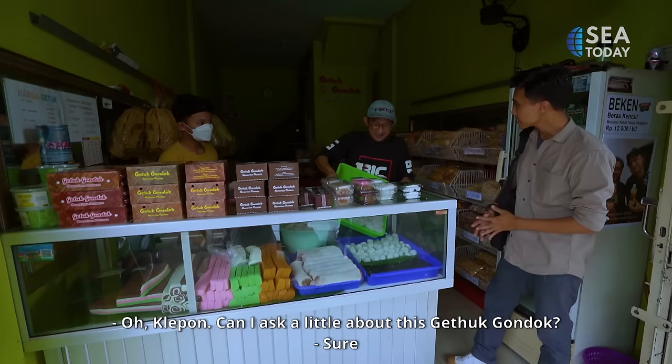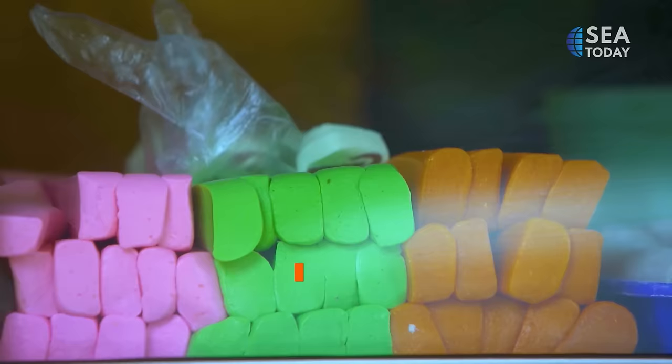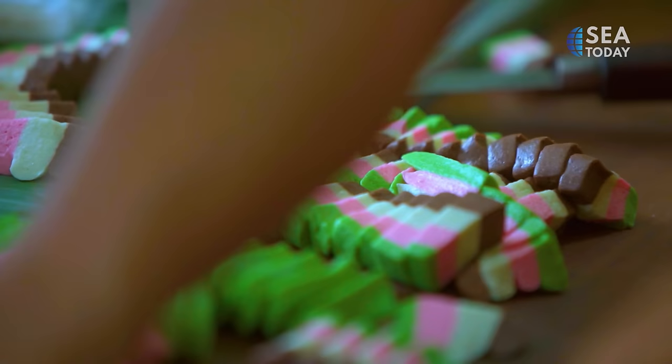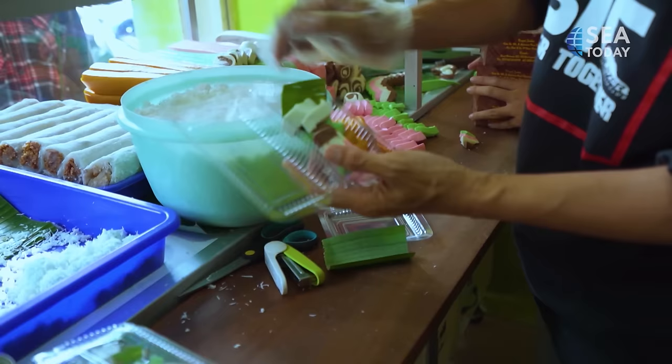The shop that I visited this time sells getuk with attractive colors. The combinations of brown and white, full brown, green and pink make the getuk seem good to serve as a dish for important guests. The snack is made of cassava, which is rich in carbohydrates, so it can make us full by eating it. It is also suitable to be eaten along with hot tea or coffee.